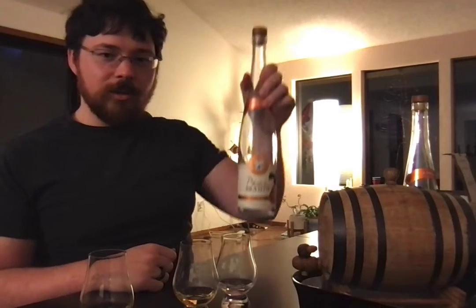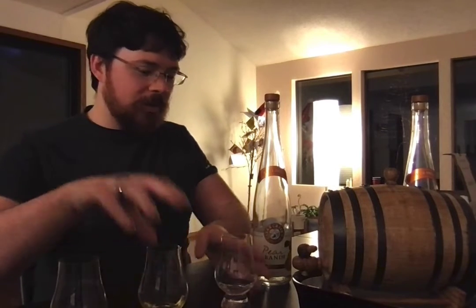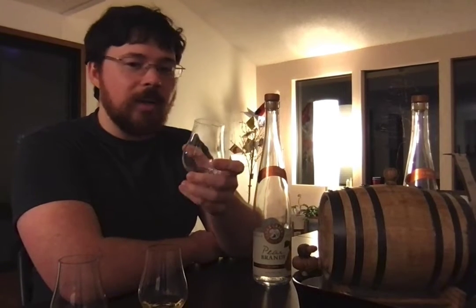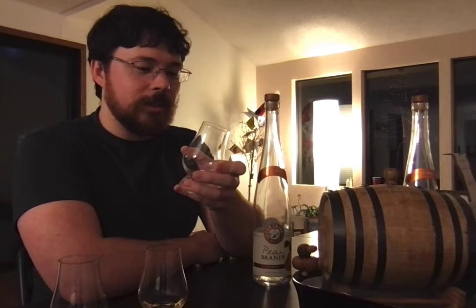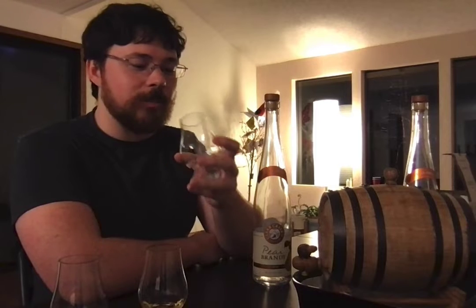Let's see if we can get the pear brandy in the shot without blocking my face. So there's the Clear Creek Pear Brandy. What I recall about this is that it very much tastes like pear distilled spirit. I'm used to tasting oak because I'm mostly a whiskey reviewer, so let's see if 5 months more experience gets me anything more complex out of the pear brandy.